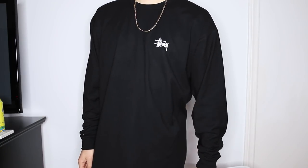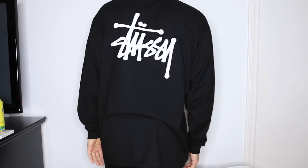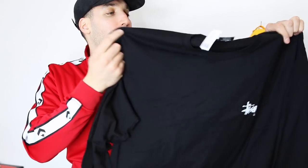If you didn't know, Stussy makes great quality t-shirts, and long sleeve tees are perfect for that transition time that I was just talking about from spring to summer. So I'm gonna fold this joint up and hopefully break it out within a month or so. But Stussy, long sleeve black tee, a must.